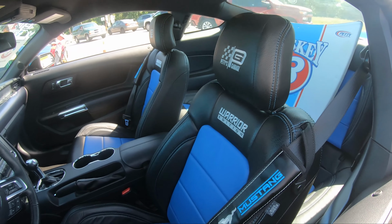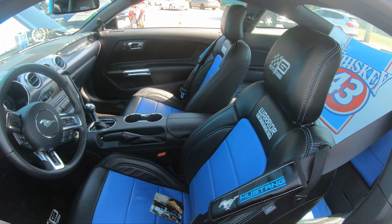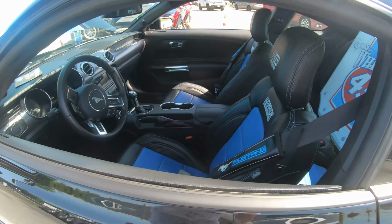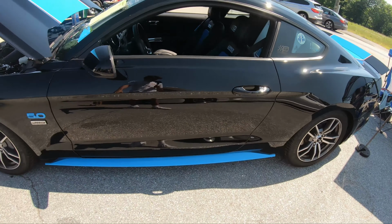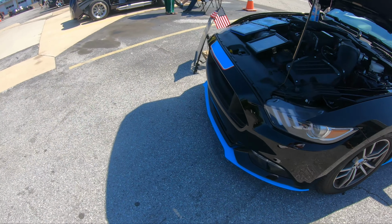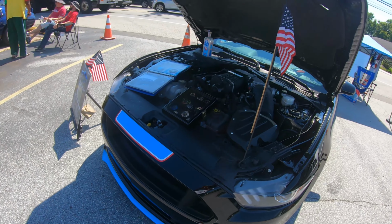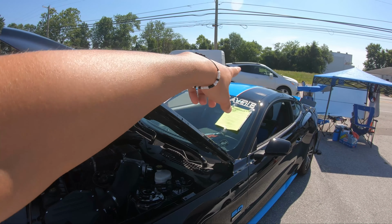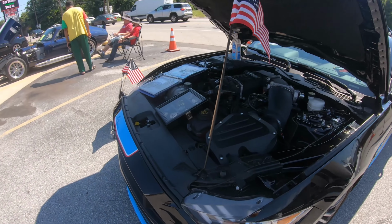I've never even heard of them, but it looks like it comes with the blue accent seats, blue accent skirts, looks like stock rims, got a blue accent front lip, and it appears a racing stripe down the middle. Yeah, I didn't even notice that. You got the racing stripe down the middle. It's pretty cool.